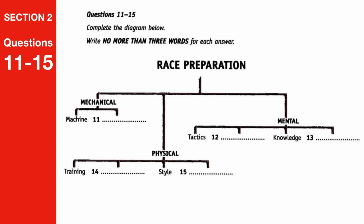OK, and that takes us on to the physical side of race preparation. The first and perhaps most obvious aspect of this is training, and we'll come to some of the details of that in a minute. Another important aspect to pay attention to is diet, and you'll soon find that if you don't eat well, you won't see yourselves performing as well as you might. Then there's also the question of style, and you'll need to learn to develop the most effective ways for each of you to deliver your performance. And the details of this depend on which kind of event you're competing in.